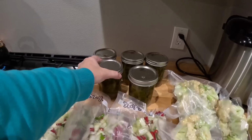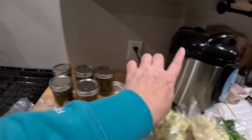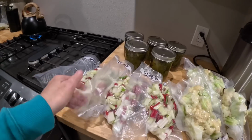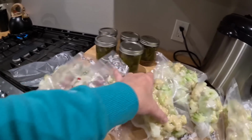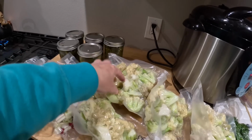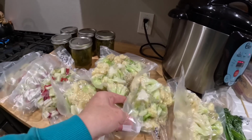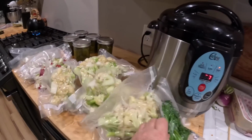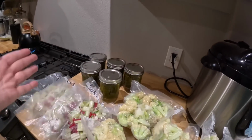So here is the end. We have 10 jars of greens. That's what they look like when they come out. The other 5 are in the canner. I have these 3 really large bags of stems, these 4 giant bags of cauliflower, and some broccoli. Now, let's jump in to another day so you get a 2-for-1 on the Every Bit Counts.